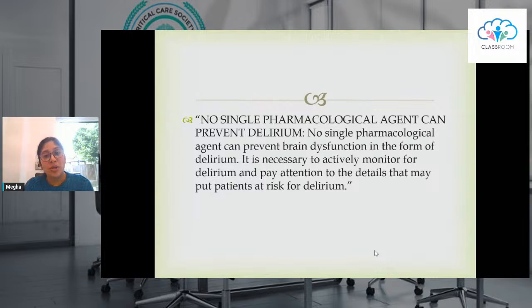Again, no single pharmacological agent can prevent delirium. No single pharmacological agent can prevent a brain dysfunction, and it is necessary to actively monitor for delirium and pay attention to the details that may put patients at risk for delirium.